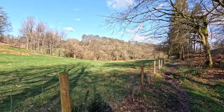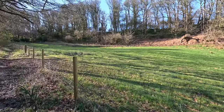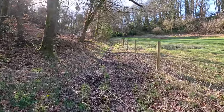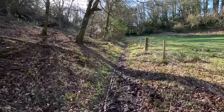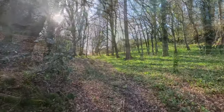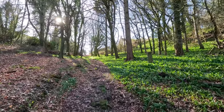Still in the parkland really, or the outskirts of the parkland. I'm climbing my way out of the valley. Nice path to walk. The light coming down through the trees, isn't that beautiful?